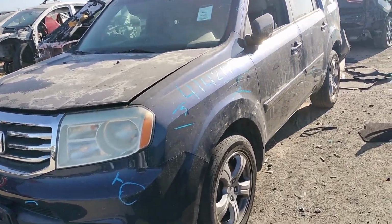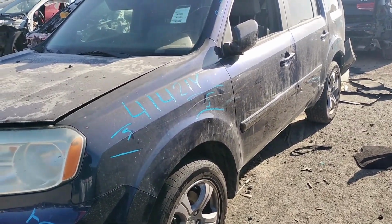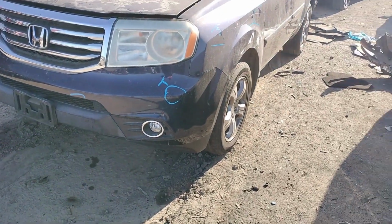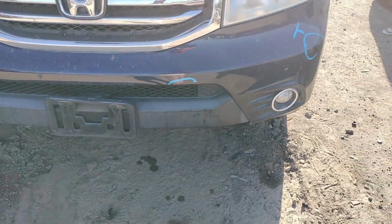Stock number 41421Y. It's a 2013 Honda Pilot. You can see the front bumper has a paint problem right there.